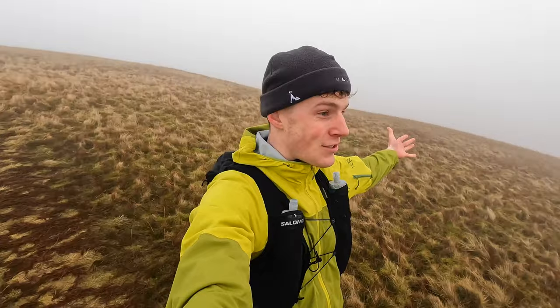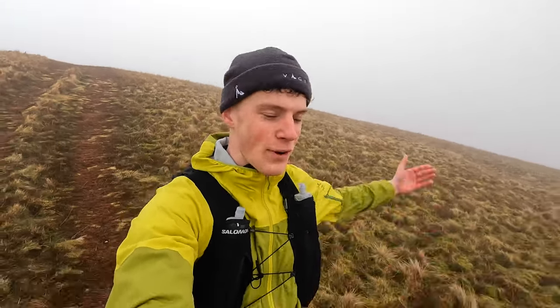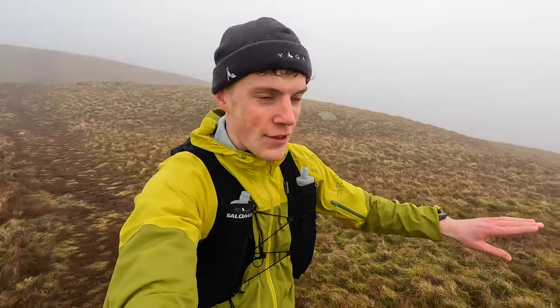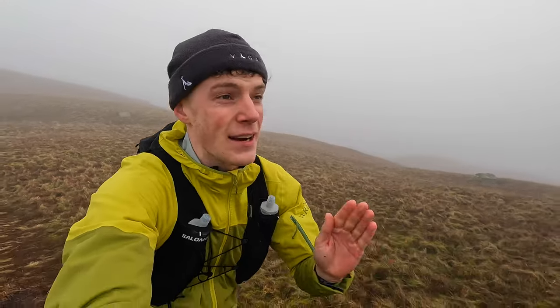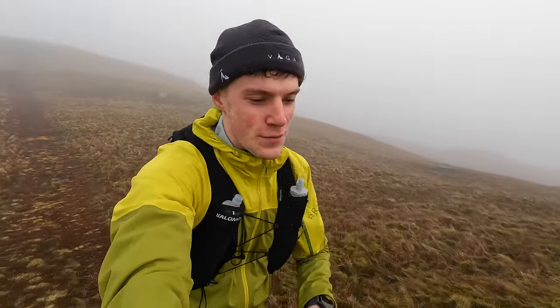However, it's still properly cool. I don't know why, and I said this on one of my Kinder Scout videos when it was like this, I kind of like it when it's like this. It feels really eerie, a bit spooky. And once it clears, it makes that 2 minutes where you get to see a view so special, and it just makes the whole thing worth it. So yeah, I'm very positive that it's going to clear, and I'm going to manifest that these clouds are going to clear, and we'll have spectacular views when we're up at St Sunday Crag or around Fairfield. Trust me, it's going to work.